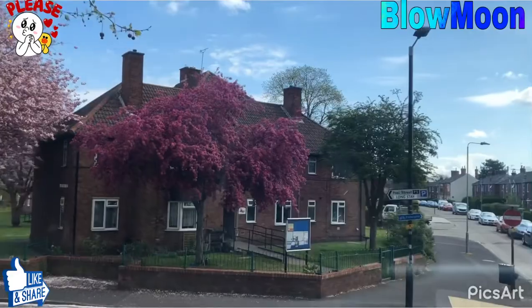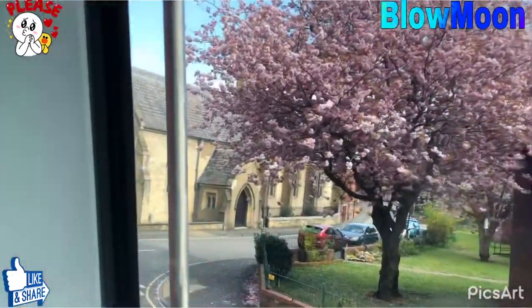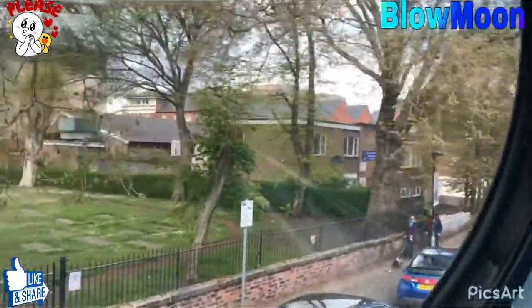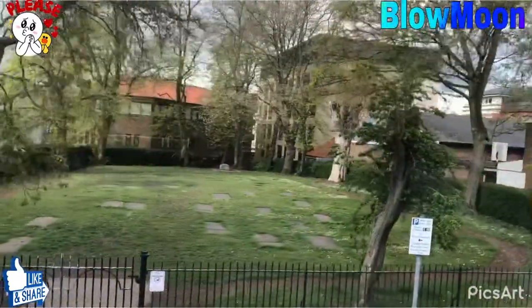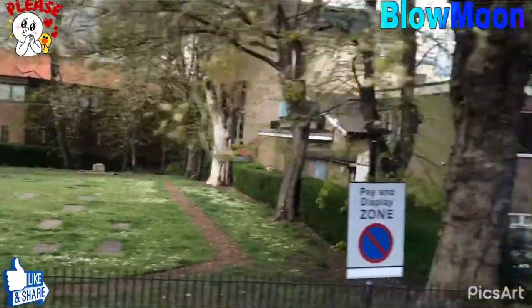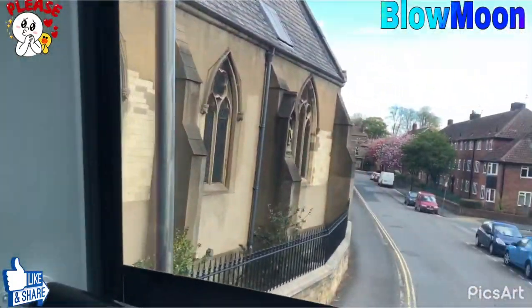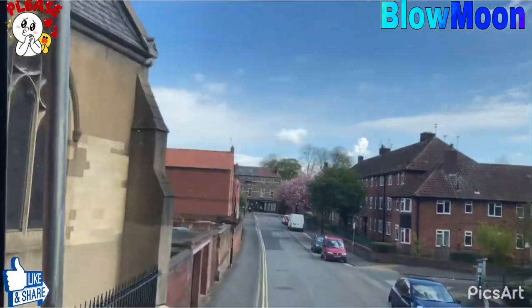If you look at the back of this piece of grass on the left, there's one standing headstone at the back. Dick Turpin, Richard Turpin, highwayman, and it says John Palmer on that as well, and that was his assumed name. He was an awful criminal, and he was captured and hanged in York, and I'll show you where, on the racecourse. That's the St George's Church on the left, not the original one.